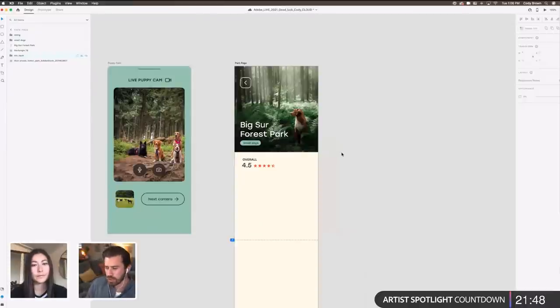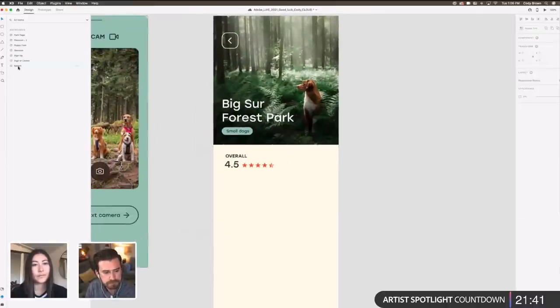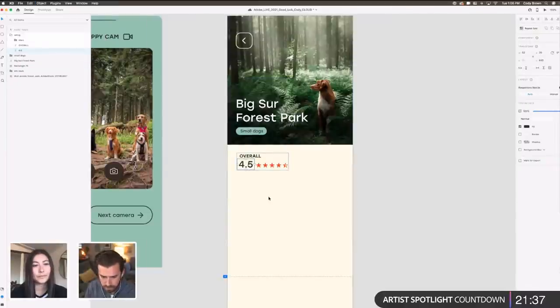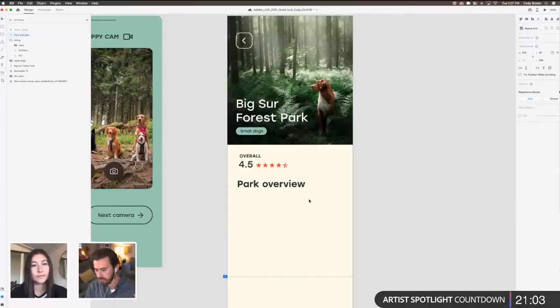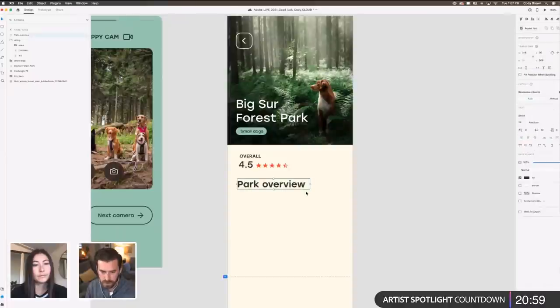And then I actually want to add an intro statement or paragraph or description of this park. If you're coming here for the first time, you want to know a little bit about it. So I might borrow my 4.5, paste it down here. And let's just write park overview. This could be anything. It could say something about the actual park itself, like forest park in the woods, you know what I mean? You can say anything you want, but I think park overview shows that this is where you should expect to get that at a glance messaging or information. And I went with a bold just because I wanted to pop a little bit more here. Why am I saying make it pop? That's the worst thing a designer could ever say, make it pop.